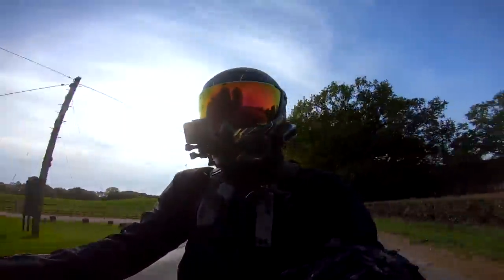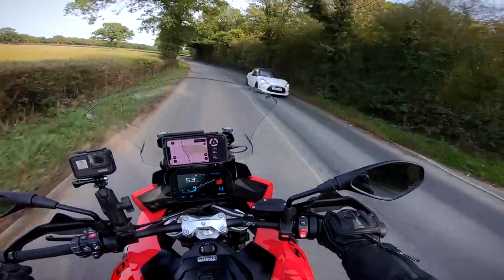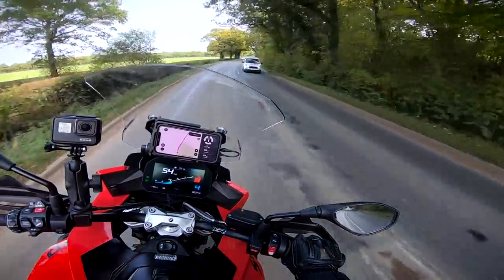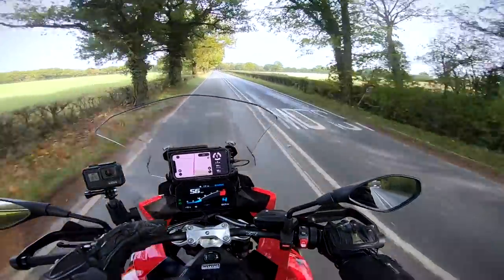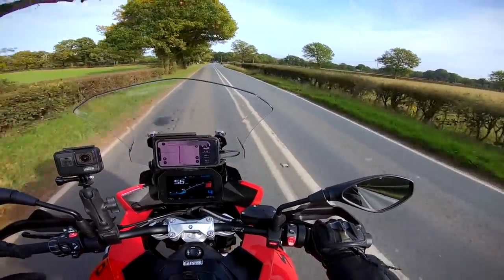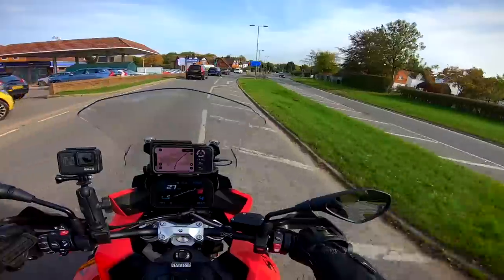What it does is that if you have a pillion on the back, or you put some luggage on and the weight of the bike increases, then the suspension will automatically stiffen up to compensate for that increased load. And conversely, if you go from a road like this onto a dirt track, the suspension automatically softens to compensate for the bumpier road surface. It is a really, really clever system.